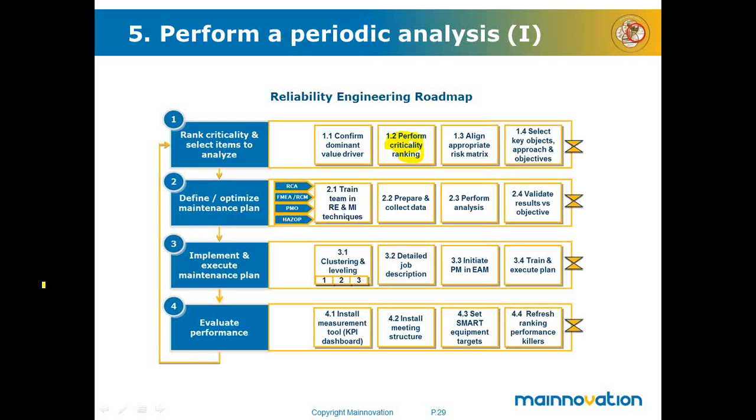It's not a one-time project. You need to embed it in your day-to-day operation, and implementing such a reliability process is a must, in fact. So this is about the process. Now let's look at the IT.